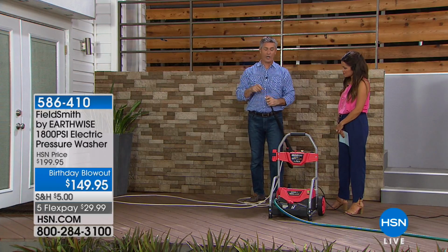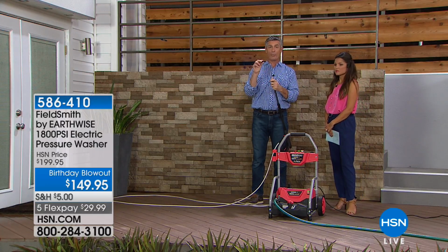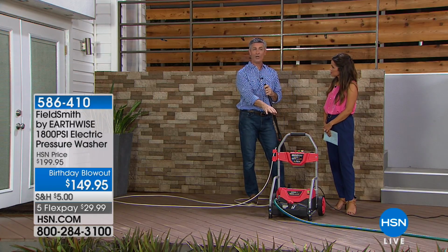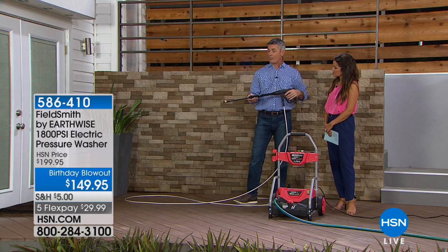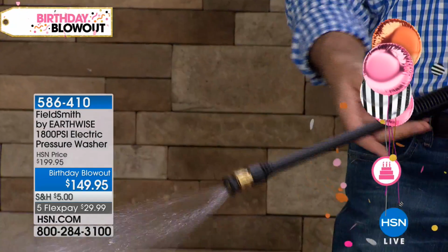But what about washing your car and putting all that soap on your car wash or deck cleaner? We have a low-pressure soap tip. I put that one in there. Now, I don't have to do anything else. It automatically knows it's time to put the soap on the deck or on the car. So I pull that trigger. You'll see it comes out at low pressure. And once it comes through the system, now look at all that soap.